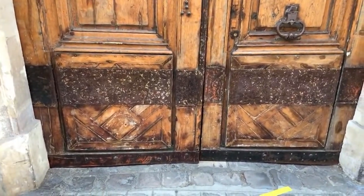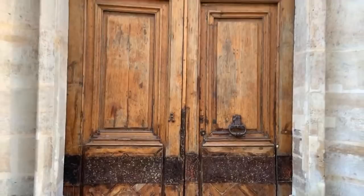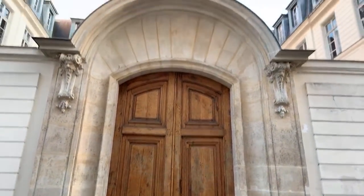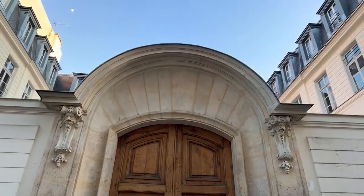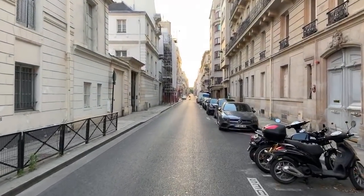This one's cool, loving the color. This is number 21 or 23. I can see a 21 off to the left, so maybe it's 21. Show us some chasse-roue, please, says Lucy. Oh, don't you worry about that, Lucy. I'll start when we get to the good ones.